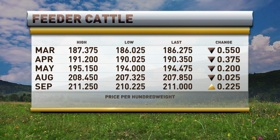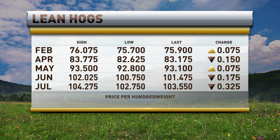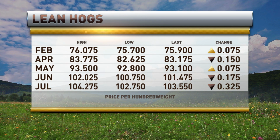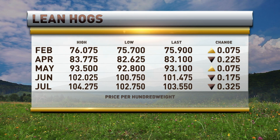And then finally, let's take a look at lean hogs. They were trying to rally earlier. This is just all over the place. It's a mess, right? April's down 15 cents to 83.17, and we got May up 7 cents to 93.10. Let's get somebody in here that can clean up this mess. Let's bring back in Todd Bubba Horowitz. He's in Las Vegas. Todd, what are your thoughts here on the meats?